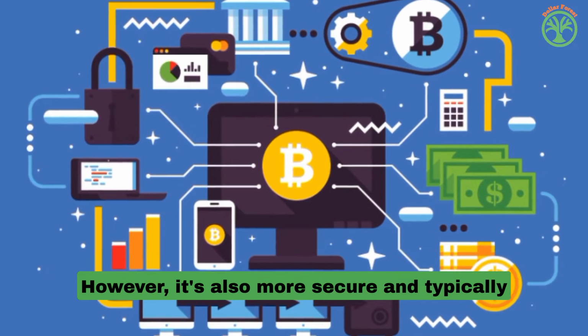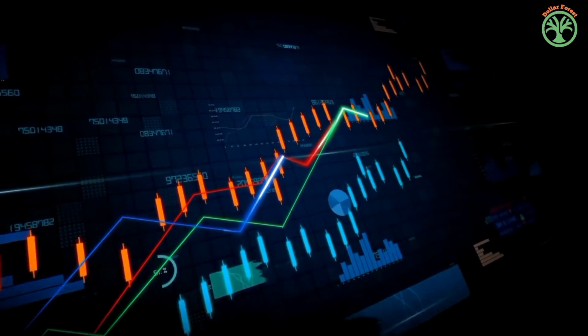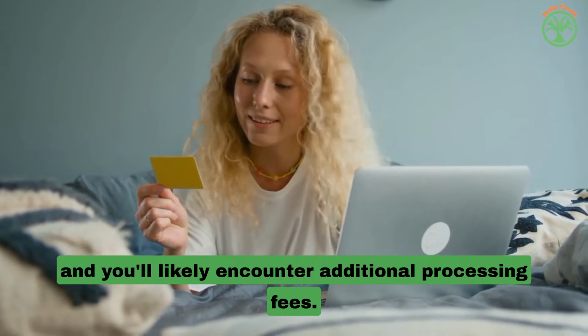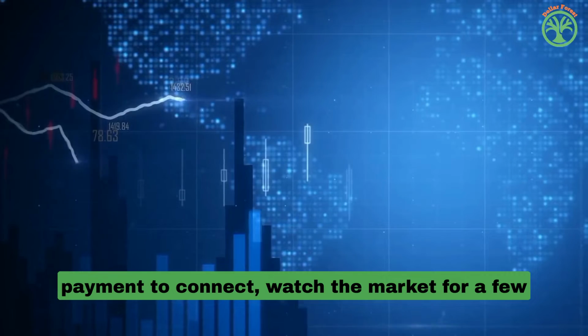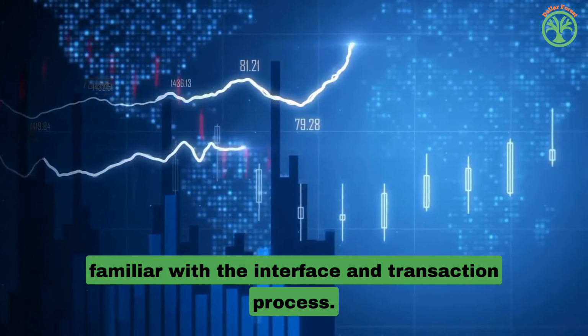However, it's also more secure and typically offers quicker processing time for purchases. You may be able to connect a credit card instantaneously, but it will be less secure and you'll likely encounter additional processing fees. If you have to wait for your method of payment to connect, watch the markets for a few days, and look around the exchange to become more familiar with the interface and transaction process.